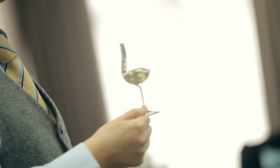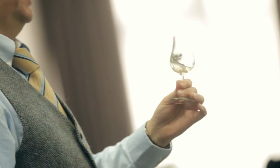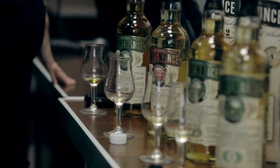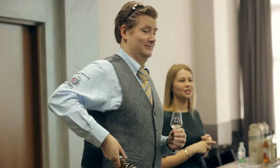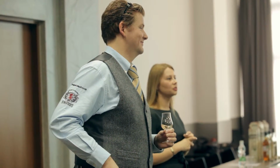Now tasting the whiskey. Теперь перейдем непосредственно к дегустации. We've got a rule, правило, которое гласит, for every year the whiskey has been in the cask, you must keep the whiskey 1 second on your palate. То есть существует такое правило, что во рту нужно подержать его столько секунд, сколько он выдерживался в бочке. То есть 1 год это 1 секунда. То есть если мы пробуем 9-летний виски, нужно сначала подержать его во рту 9 секунд.